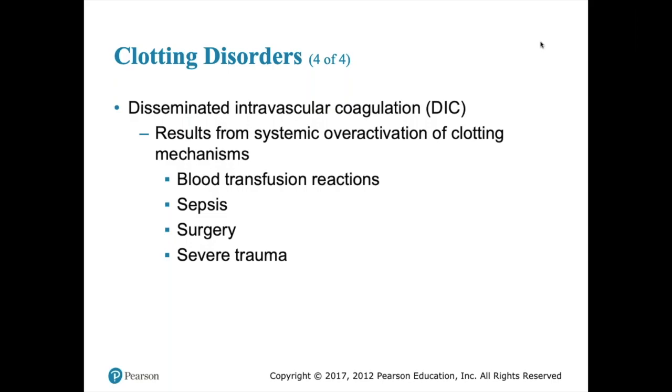It can happen though, trauma, we see it, like I said. We also see it in sepsis patients. Now surgery, think about it, surgery is a traumatic event. You could also see it with blood transfusions.